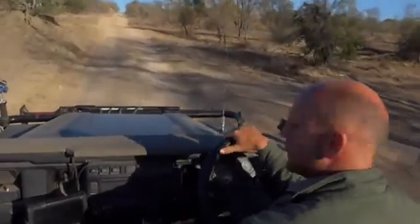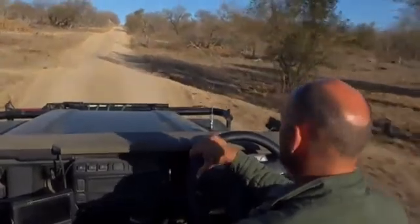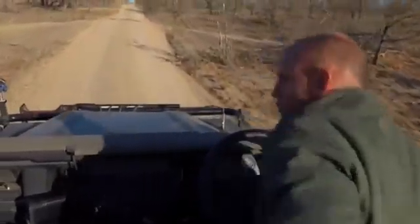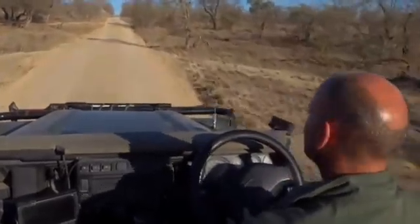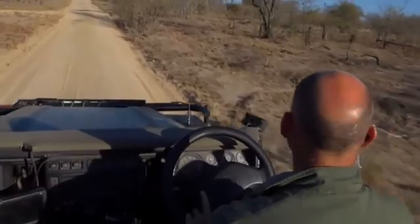Alrighty. Let us carry on down the Buffelshoek cut line, and we are now heading in a westerly direction onto something new and something better.